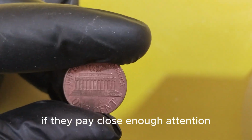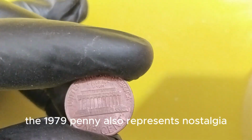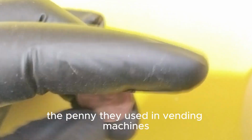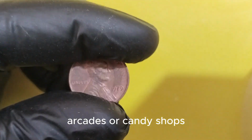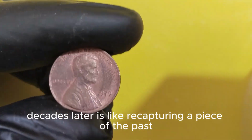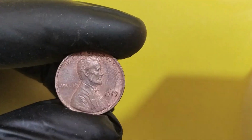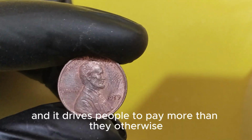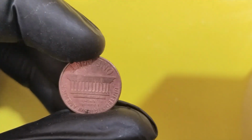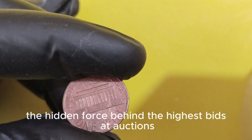For many collectors, the 1979 penny also represents nostalgia. It was the coin of their childhood, the penny they used in vending machines, arcades, or candy shops. Owning a pristine example of that same coin decades later is like recapturing a piece of the past. This emotional connection is powerful, and it drives people to pay more than they otherwise would, because they are not just buying metal, they are buying memories. This is something no grading scale can measure, but it is often the hidden force behind the highest bids at auctions.